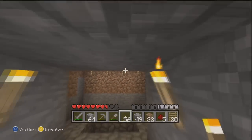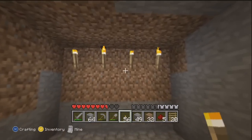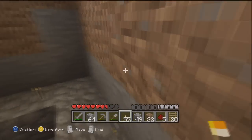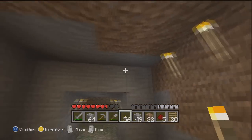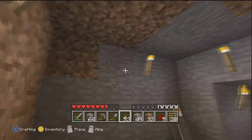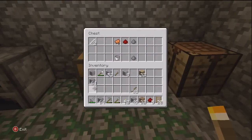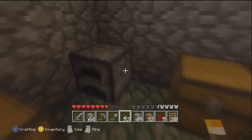There's a waste of coal right there. It doesn't matter. Just put that. That. And then we just do them to either side now. So, one, two. One, two. One, two. I've just made a shrine. This is really bad. I've actually just made a shrine. Anyway. Right, where's my... Oh, I found more iron.